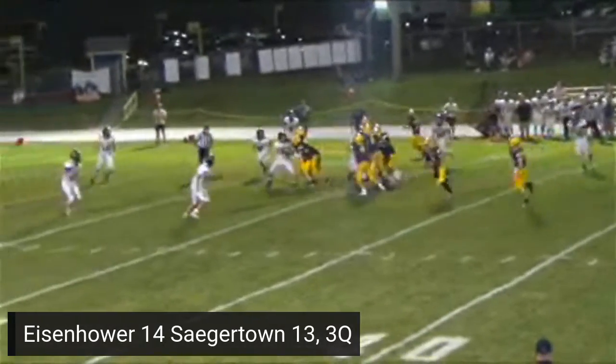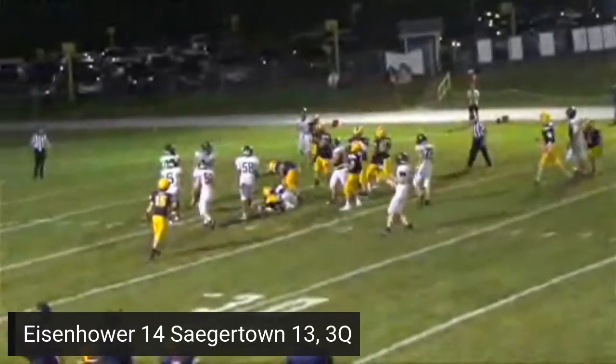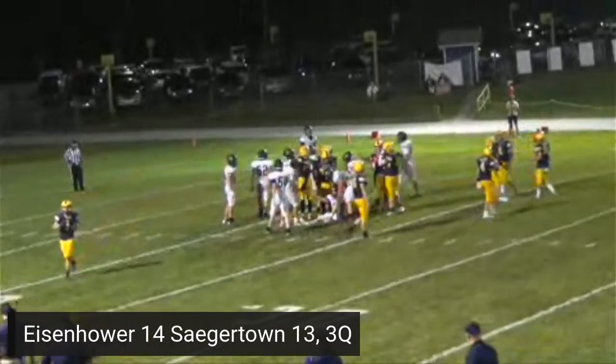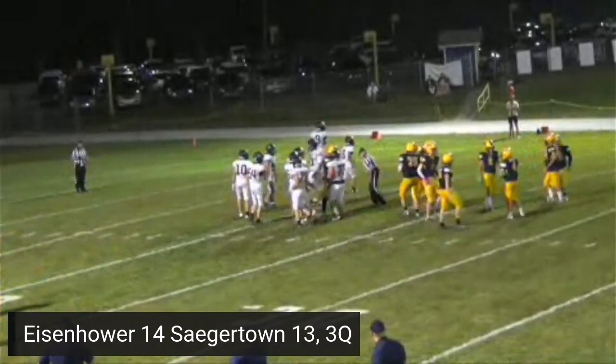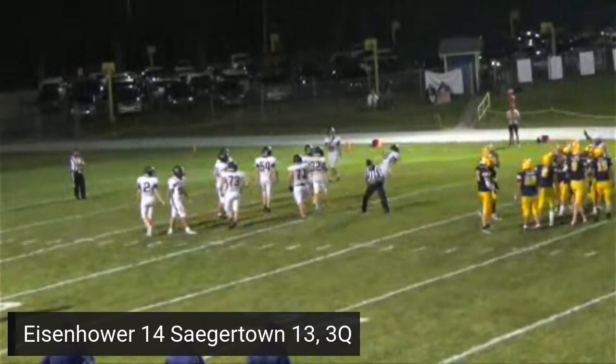Jacobzak fakes the pitch and runs through a tackle. Got almost all the penalty yardage back. It's down to the 22, where it will be 3rd and 12.